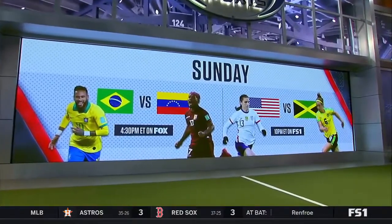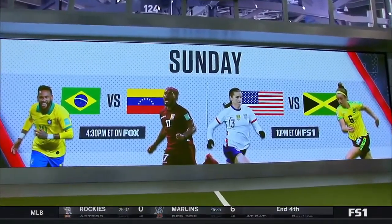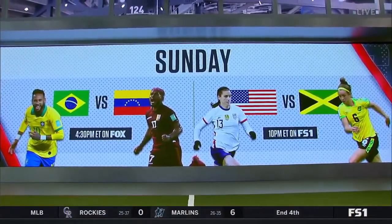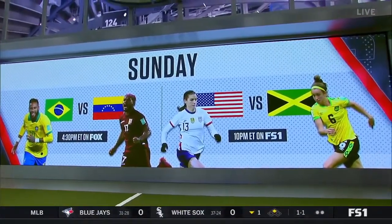The edition of the Copa America begins this Sunday. Host Brazil, led by Neymar, will take on Venezuela. That one live on Fox. Also that day, the U.S. women back in action. They meet Jamaica here on FS1.